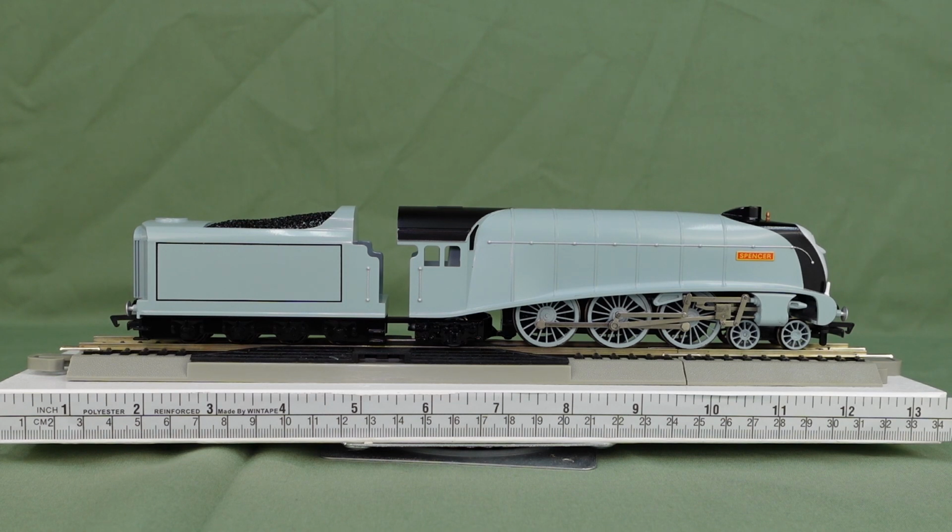Streamlining refers to a design that is more aerodynamic in shape, thus reducing air resistance. The result of streamlining, besides looking super cool, is an increase in speed. In normal service, they typically traveled about 90 miles per hour, but when put to the test, they could reach speeds of 126 miles per hour.